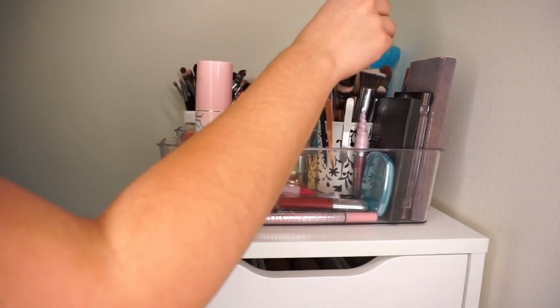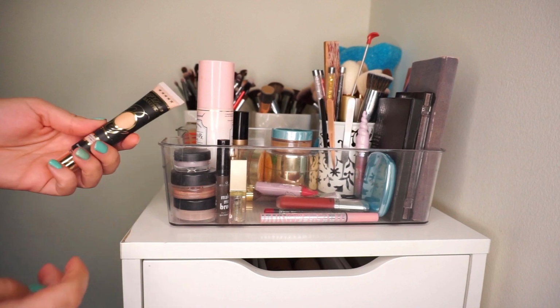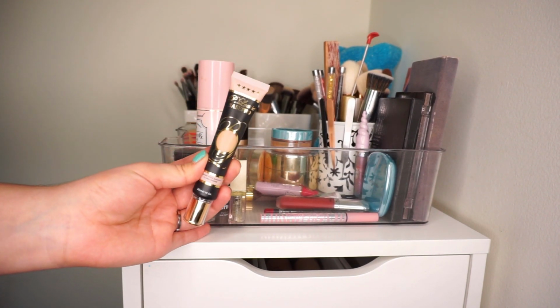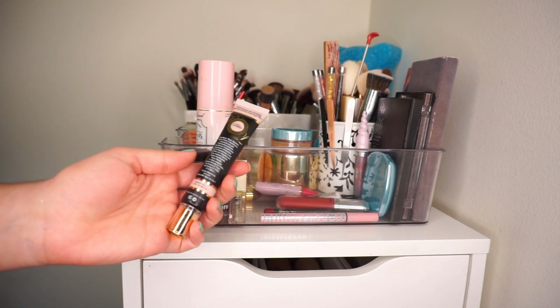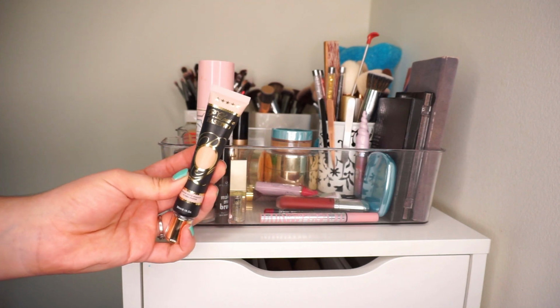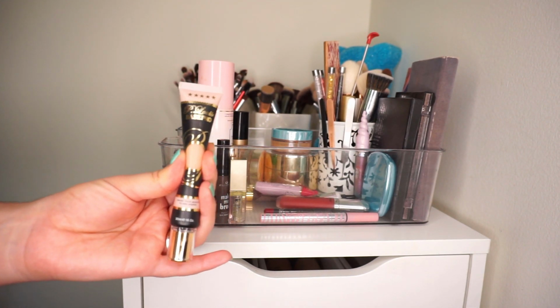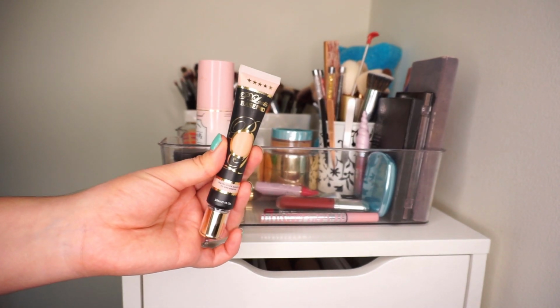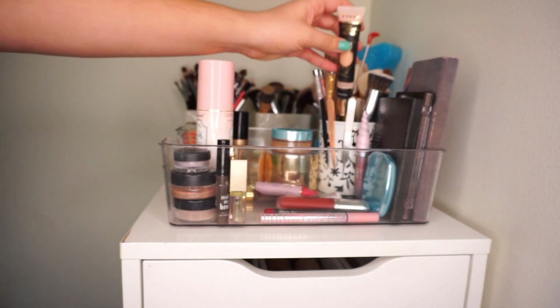So I guess the first thing I want to talk about is I finished an eye primer, so I am going to be using my Louise Base. This is Rumour 2, the bigger size of the primer. I've been liking it, so I'm going to be using this for the foreseeable future. This thing is huge, so I'm excited to get more use out of this.